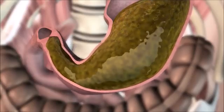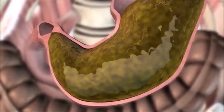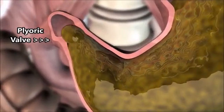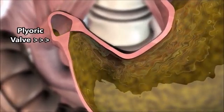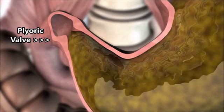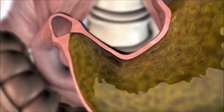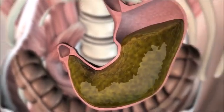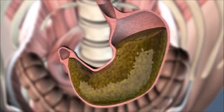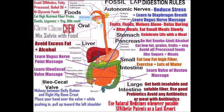As the acid is doing its job, slowly the acid becomes less and less acidic and more neutral, and at a certain time the pyloric valve will be able to open and allow the processed food to go into the small intestine. The pyloric valve is at the top of the small intestine. This will help to trigger the liver and trigger the pancreas to do their enzymes, and then the stomach will return to its position. The empty stomach is about the size of your fist. The full stomach is about the size of your head. That gives you an idea.